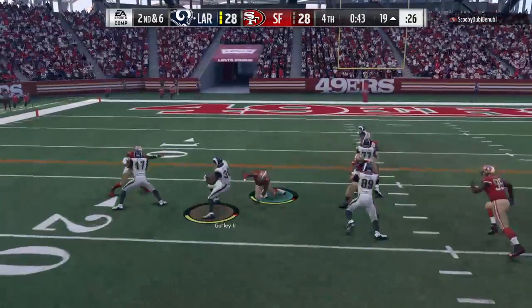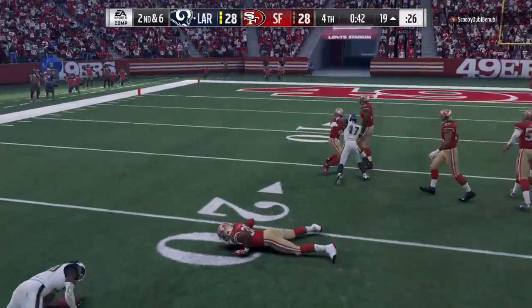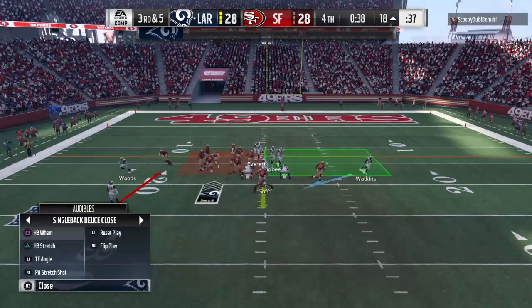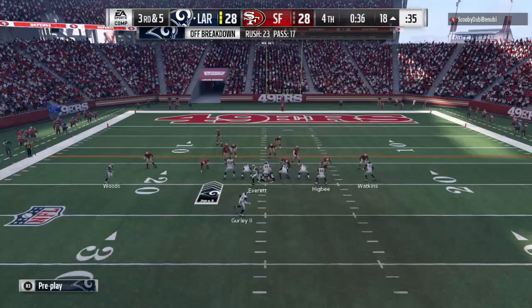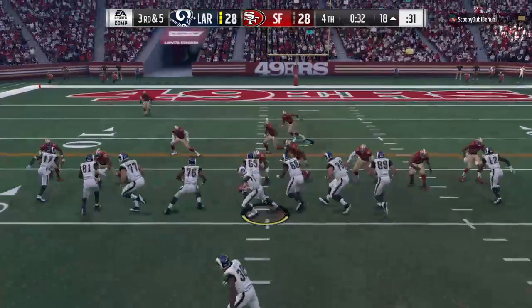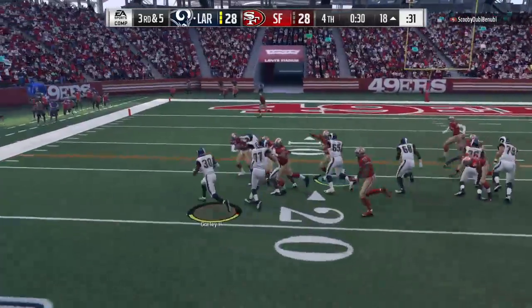Here comes a 20th carry for Gurley. And he'll get this down only to the 18. Call it a gain of a yard, and it's going to bring up 3rd and 5. And they're trying to line up quickly here. Goff urging them on. Now Goff will hand this one to Gurley.